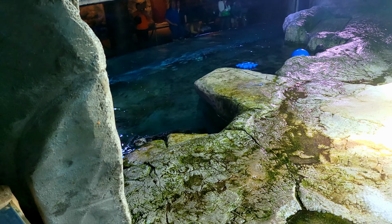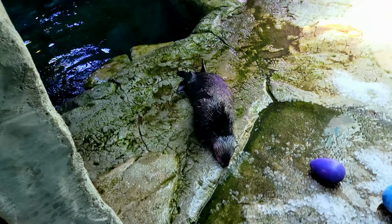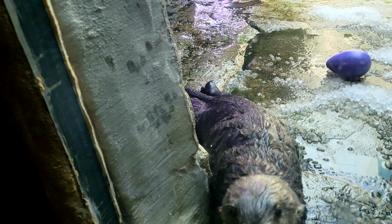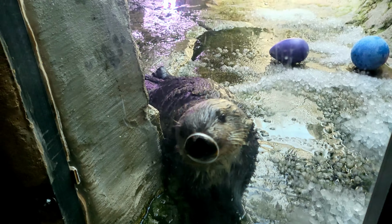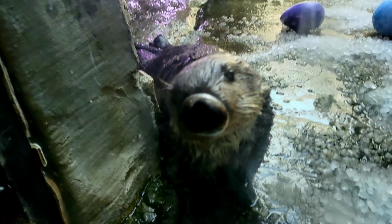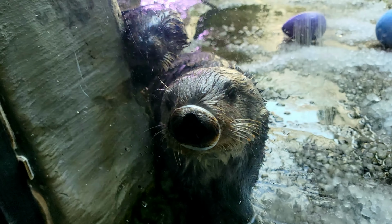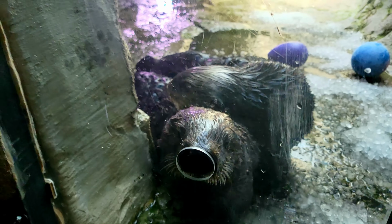Hey, there he is. So these guys are pretty curious about us and what we're doing, and they also just have very strong noses. So they like to come up. Yeah, keep your hand back. So they really are just coming up, probably to smell you, see what you have, what's going on.